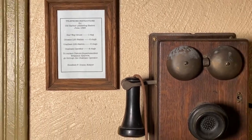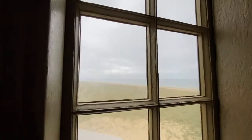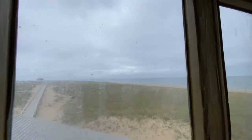They'd patrol the beach every night looking for wrecks. And they had a lookout tower on most of the stations too. So they were constantly vigilant, especially during the stormy periods.